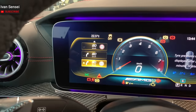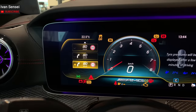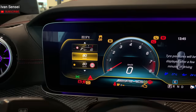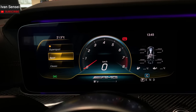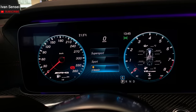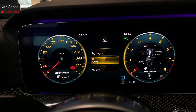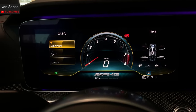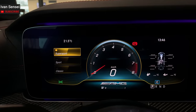Then display content, so you can adjust what you want to see. So design, you can change super sport, sport and classic. Personally I like sport, and super sport is my favorite because you have a nice AMG logo and, I don't know, it just looks the best to me. Sport is second and classic is third.